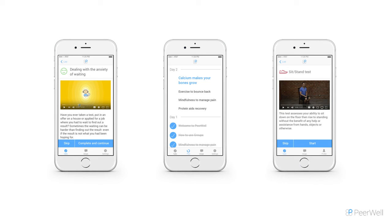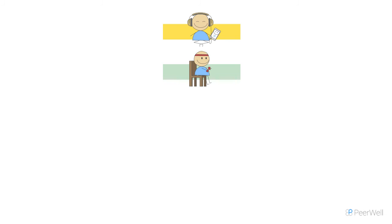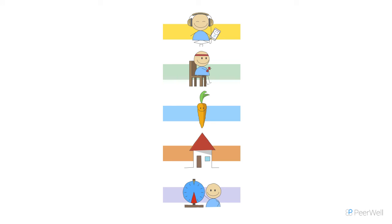PeerWell helps patients be as healthy and prepared as possible by making this process dramatically easier. Patients are given a 4 to 5 item daily checklist of tasks that prep them day by day. Tasks cover anxiety and mindfulness-based pain management, exercise so they can practice the activities of daily living they will need to show proficiency on in the hospital, nutrition so their body can heal, home prep and walking device training.